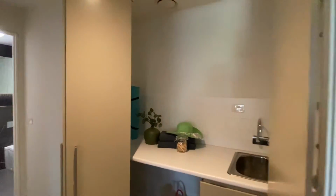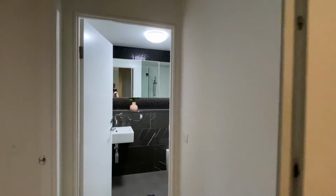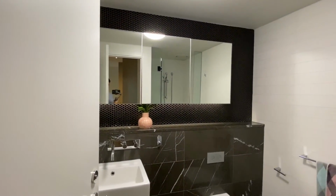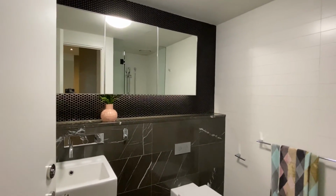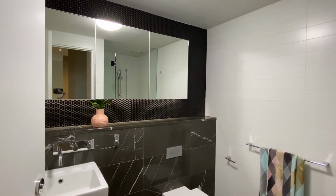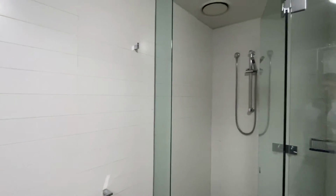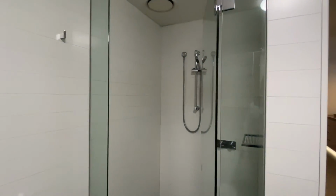This brings us to the central bathroom, which services both bedrooms. Beautifully finished, immaculate in design and conception, and just mirroring the attention to detail that we see throughout the apartment, which features shower, toilet, basin, and vanity.